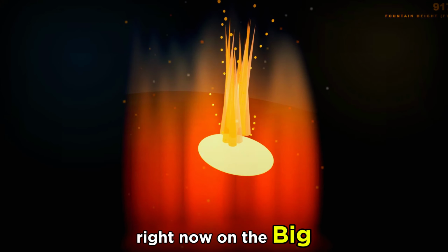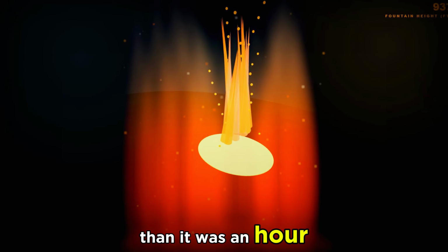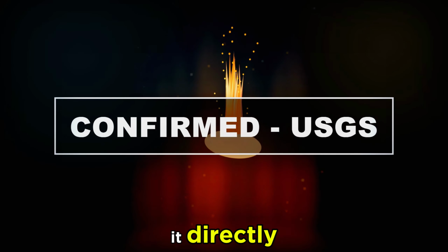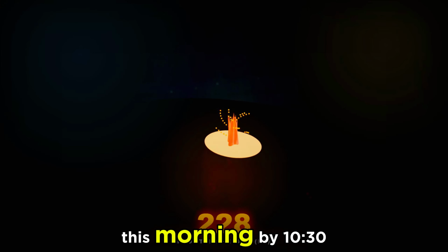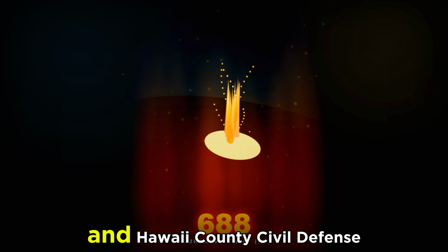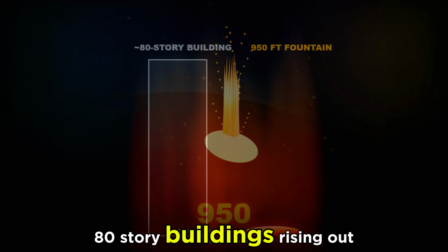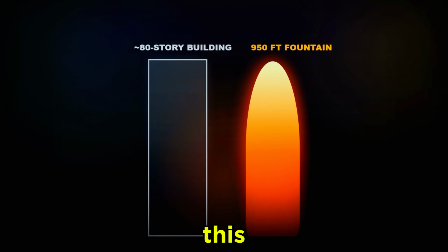Right now, on the big island of Hawaii, lava is climbing higher into the sky than it was an hour ago. This isn't a forecast anymore. The U.S. Geological Survey confirmed it directly. Kilauea's fountain started at about 100 feet this morning. By 10:30, they'd already climbed to 950 feet, and Hawaii County Civil Defense says they're still building. That's taller than most 80-story buildings, rising out of a single crater right now as you're watching this.